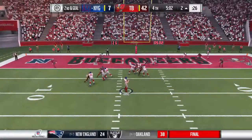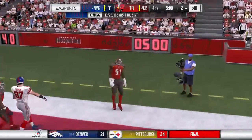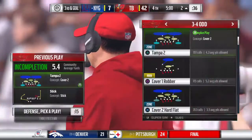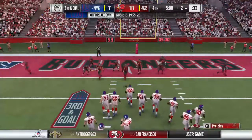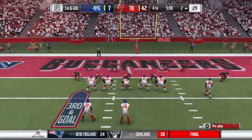They'll set up a throw. He's got time in the pocket, and he just chucked that one out of bounds, out of everyone's reach. Maybe a wise call not to take a sack in this part of the field. It brings up 3rd down. Now, do you put it in your quarterback's hands again? That's the question here on 3rd and goal.